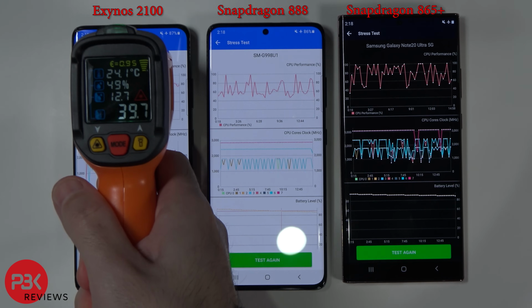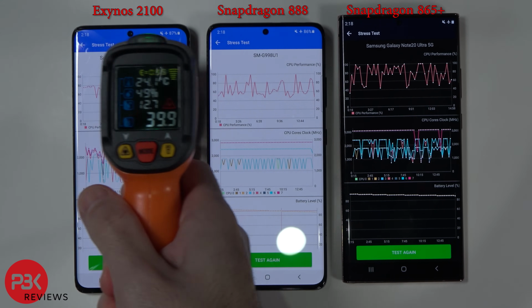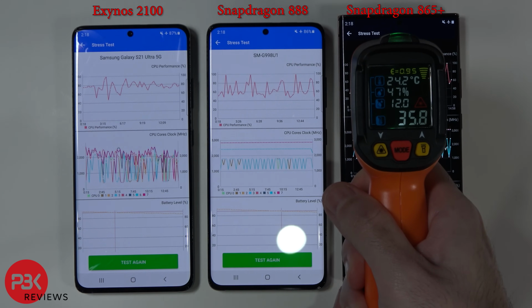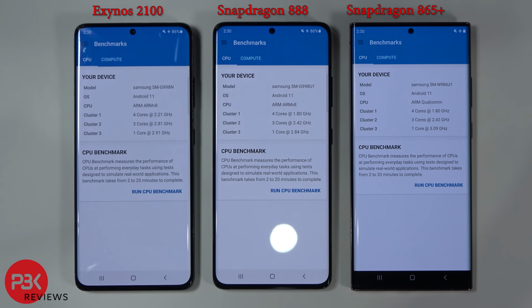As far as temperatures go, we got about 39.7 on the Exynos, or 39.9. 39.3, 39.1 on the Snapdragon. And we got about 35.8 on the 865. Alright, now we're going to run the Geekbench test.